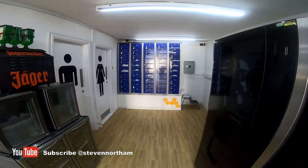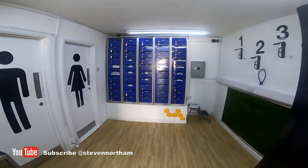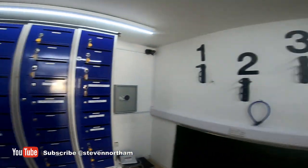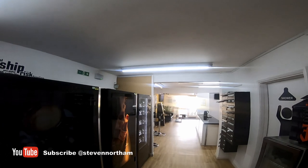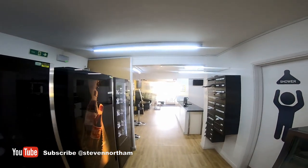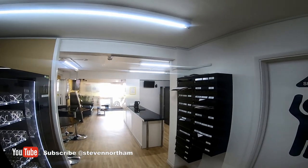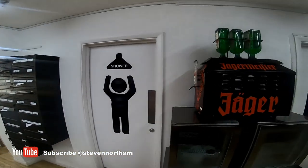Post boxes there. So we do lots of virtual office space rental. You notice the lights have gone off all around, so I retrofitted the whole building with LED PIR lights. Saves some power, helps with sustainability and our economic climate.